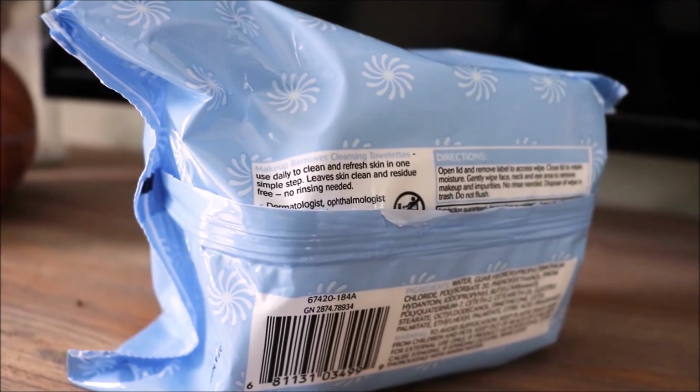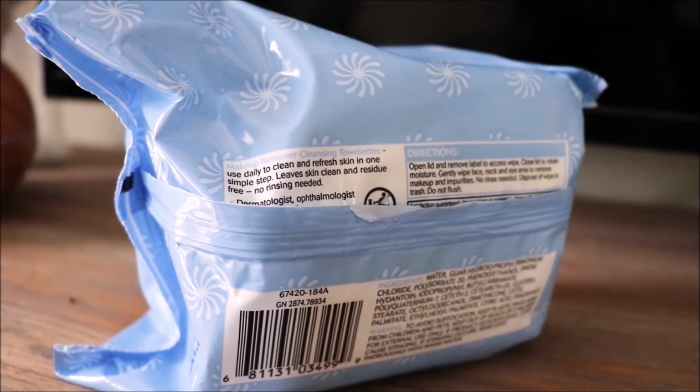Before I found these products, I was not very good at washing my face. I would just use these cleansing towelettes and then I would put moisturizer on and then that was it. But I just felt like my face was oilier in the morning and I didn't feel like I got everything out of my pores. I noticed I would start to get more blackheads, which I'm not really prone to. Acne would be really, really bad.